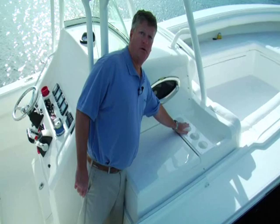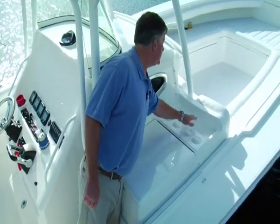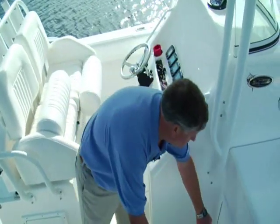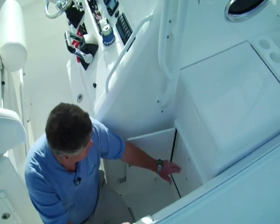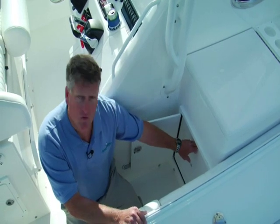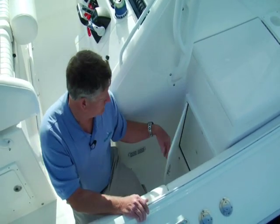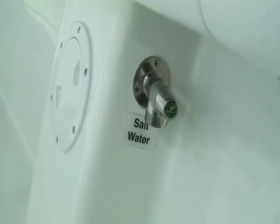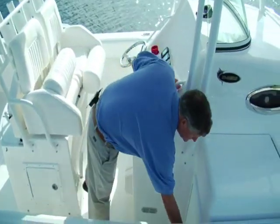Forward, more drink holders and storage tray up here. This can also be accessed from the starboard side seating on the bow deck, so plenty of drink holders and storage area here. Underneath the tackle center, we've got tackle drawers for bulk storage as well. These drawers are on keepers, so when they're closed, they're closed. You don't have to worry about them opening up when you open the door. Freshwater wash down on starboard side, saltwater wash down on the port side, and the shore power cord hookup is here on the starboard side as well to feed the standard 40 amp battery charger.